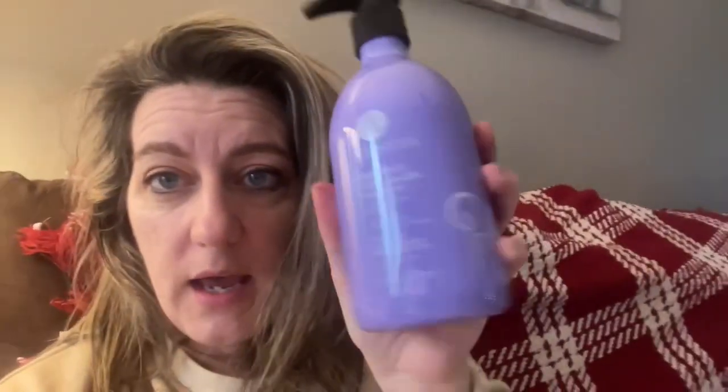All right, so anyway, there's a little card here. So I'm getting ready to take this upstairs. This is biotin and collagen shampoo and conditioner. And again, I'm going to try this today, so I'll give you a review on it after I wash and dry my hair, what I think. And I'll link it. That way, if it's good and you guys like it, you can check it out.